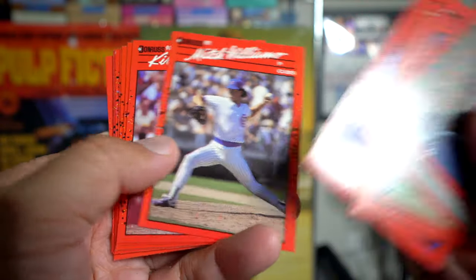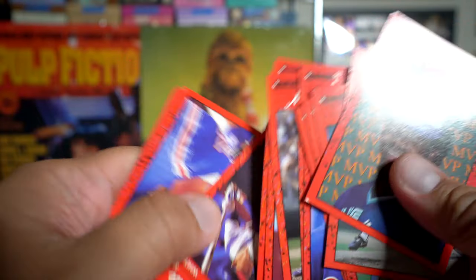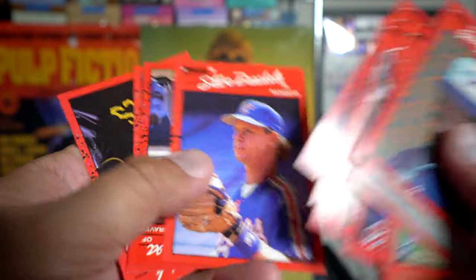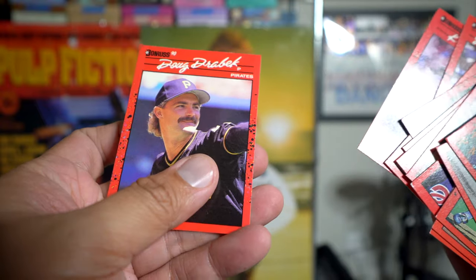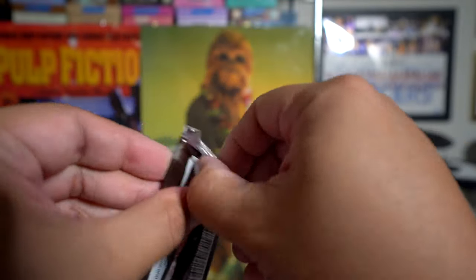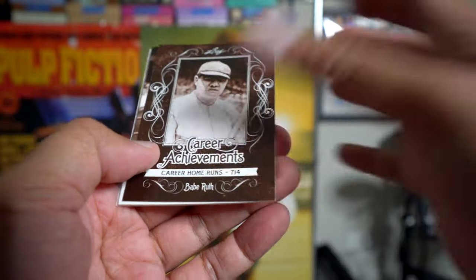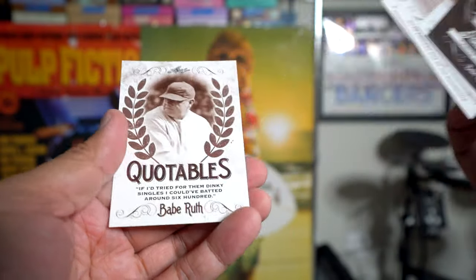Vince Coleman was a name back then. Mitch Williams, Kirby Puckett. Robin Ventura, rookie. Kevin Mitchell. Doug Drabek. So that was that. Man, they're putting 90 Donruss in. That is terrible. And for the Babe Ruth cards, it's just junk.